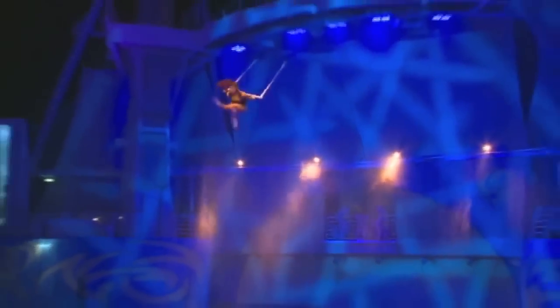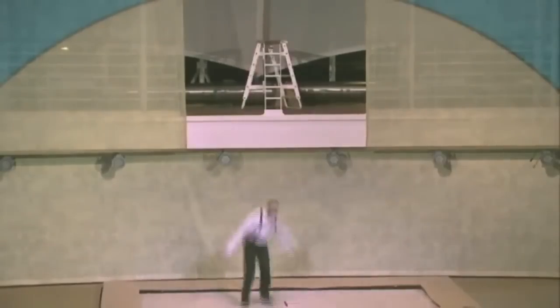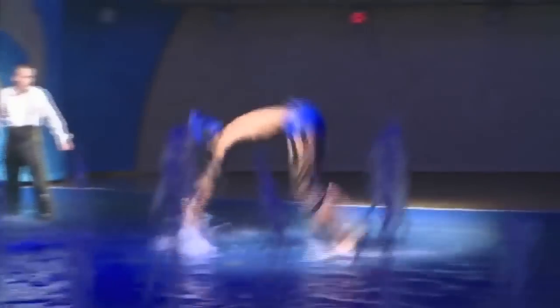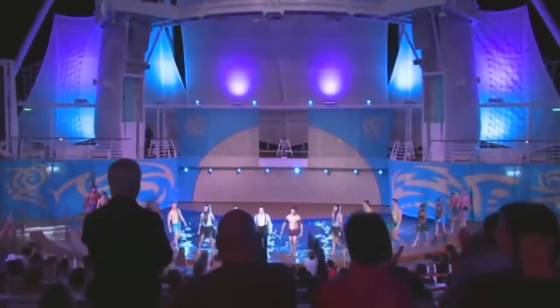Guests love Ocean Aria because we have a plethora of talent and an unbelievable stage. Our cast is from all over the world, and we have talents such as divers, high divers, dancers, acrobats, and even hand balancers. Our stage is unbelievable as well, whereas it can be 15 feet below you in one moment and 17 meters above you in the next moment.